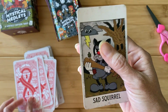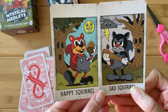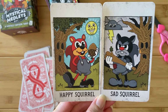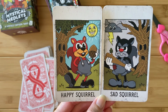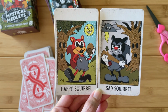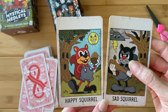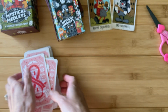And Sad Squirrel. Oh yeah, I wanted to say they did add 2 of their own cards to the deck. I was trying to think, what is Sad Squirrel? What is that in the tarot? And they just added their own. I guess they're called Joker cards. I have to look more into what that is, but I'm going to leave these 2 out until I figure out what they are and what they mean.